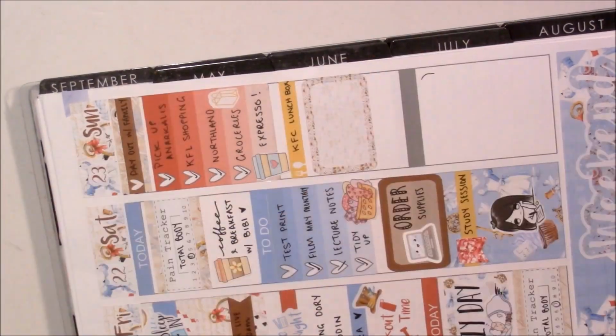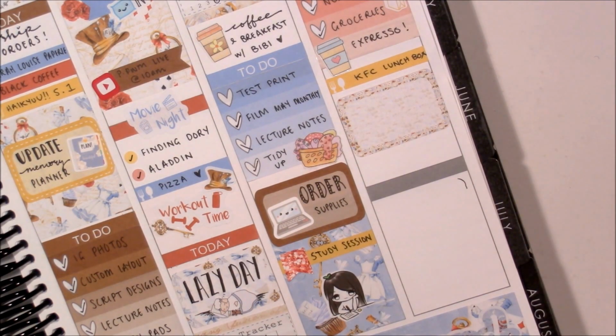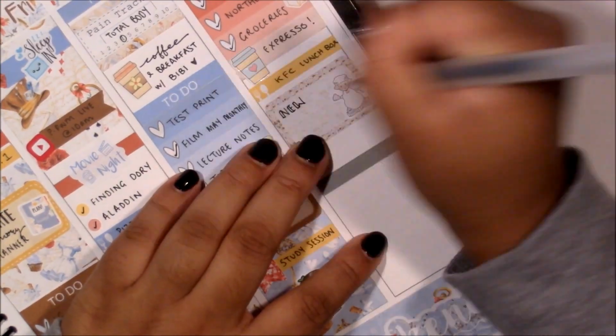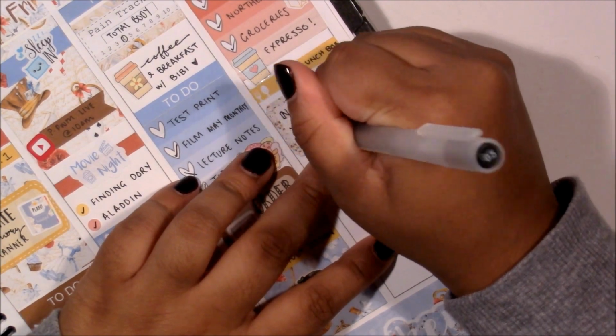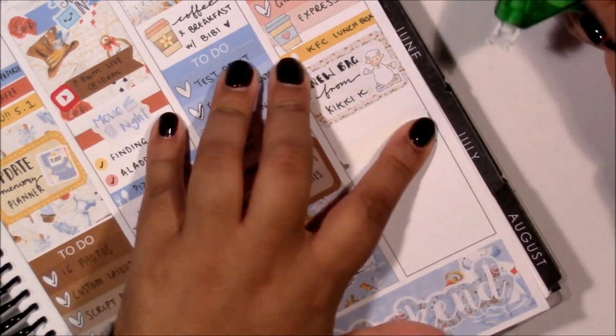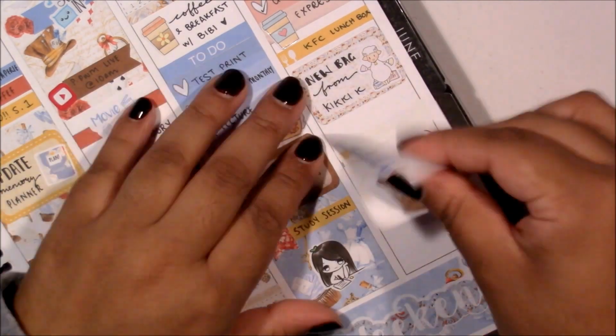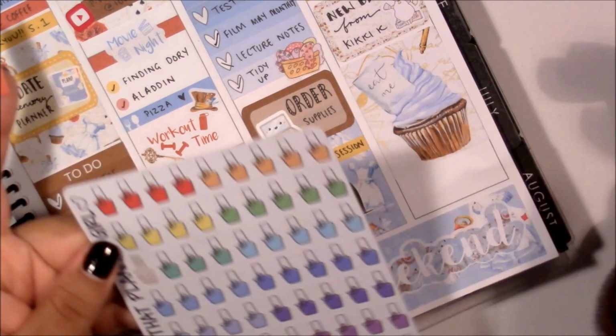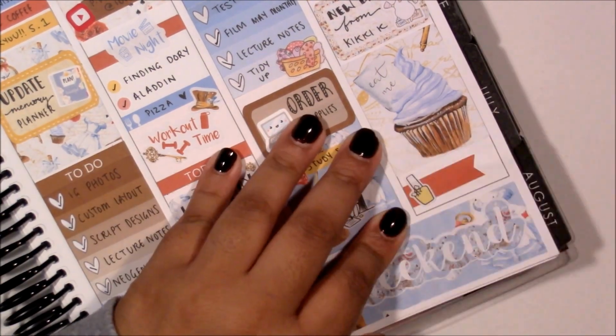And I used a coffee cup from PopMixDesigns next to espresso. Underneath it, I put down the little thing label that says KFC because that's what we had for lunch. And then underneath it, I took a half box to mark that I purchased a bag from Kiki K, and the sheepy that I used next to it is from my store.